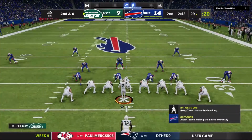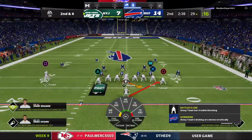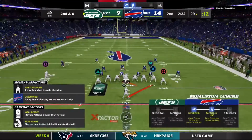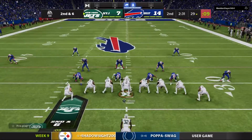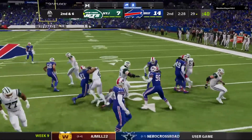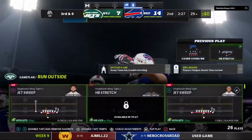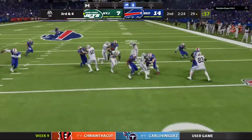2nd and 6. A give, Carter running right. Trying to bounce it outside, but he's only able to get it back to the line of scrimmage. No gain on the play there, so they're left with a 3rd down and 6.